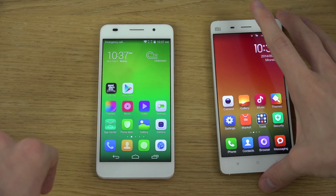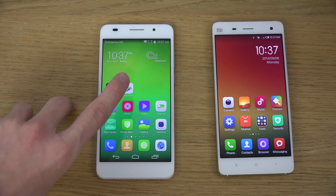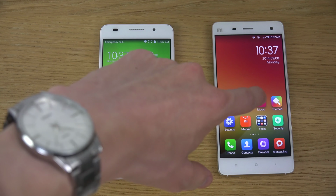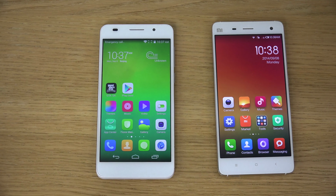This one has the Mali-T628 MP6 GPU, which performs very, very good overall, of course in games, I'm pretty sure. And then we do have the Adreno 330 GPU inside of the Mi4, which is also one of the high-end GPUs at the moment. Battery life is also very, very similar here, with 3080 milliamps inside of this one and 3100 milliamps inside of this one. You're probably not going to notice a big difference there.